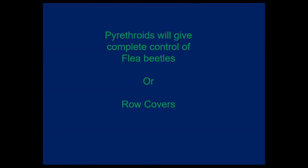But once the plants get fairly large sized, flea beetles aren't going to do much damage. They'll put holes in the leaves, but the plant can handle that and not reduce yield or hurt the quality of your produce. So it's worth doing a little bit of row covering if you have flea beetle problems, okay?